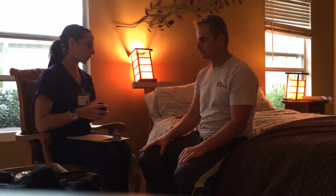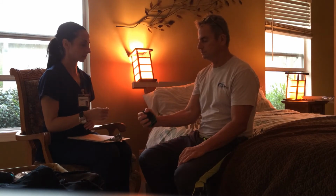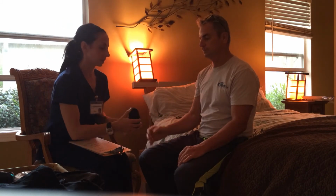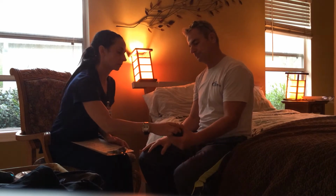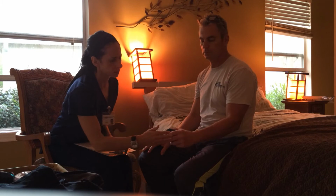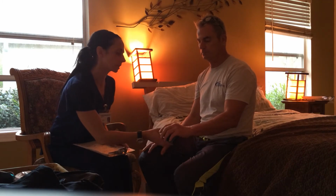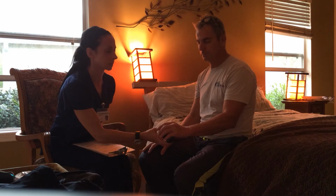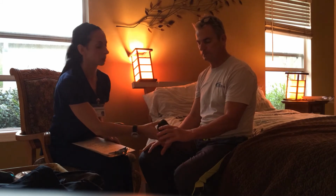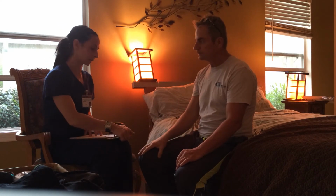Okay, so again with the ball, I want you to squeeze down on it with your right. Good. And I'm going to have you squeeze on it with your left. Oh, I see that's very hard for you. Are you having some edema in this hand? I'm not sure what that means. Some swelling? Yeah, some puffiness. Has that started since you had your stroke? Yeah. Okay. Well, we're going to be addressing that later on today.